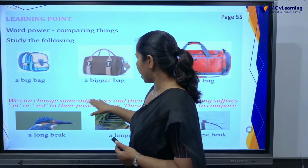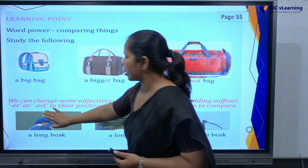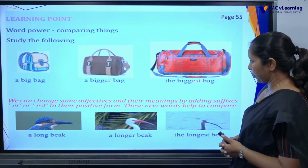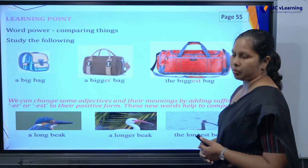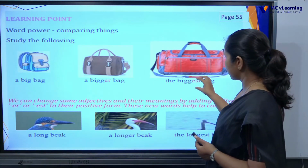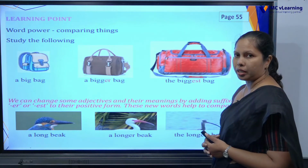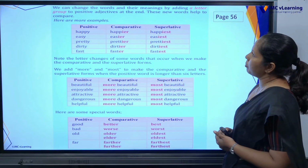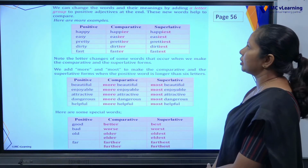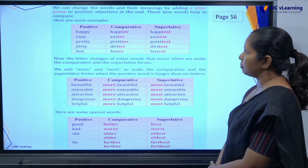We can change some adjectives and their meanings by adding suffixes ER or EST to their positive form. These new words help to compare. So here again we are speaking about suffixes. So this suffix ER and the suffix EST, which will be added at the end of the word, can change the meaning of the word. Go to page number 56. We can change the words and their meanings by adding a letter group to positive adjectives at the end. These new words help to compare.